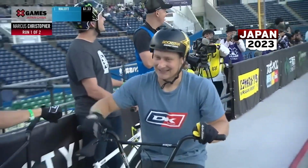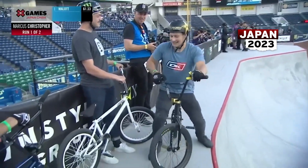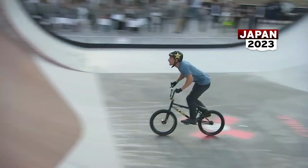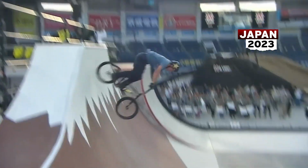You definitely want to show up here and be able to get a good first run out there and try to get as many big tricks as you can without going over the top. One thing you want to take into consideration is not overdoing it to the point where you crash, and look at, he did this perfectly. Beautiful downside triple tail up.